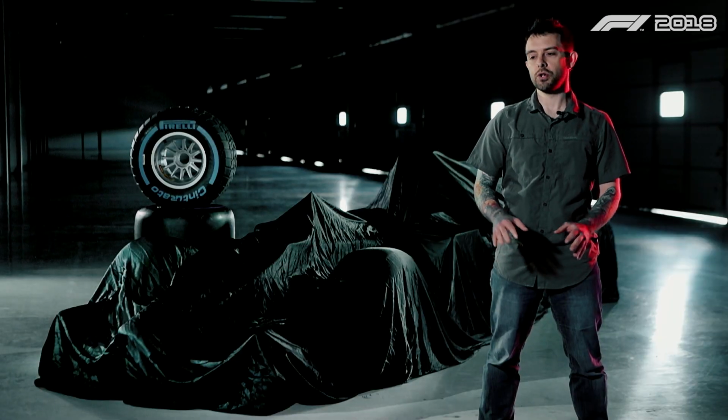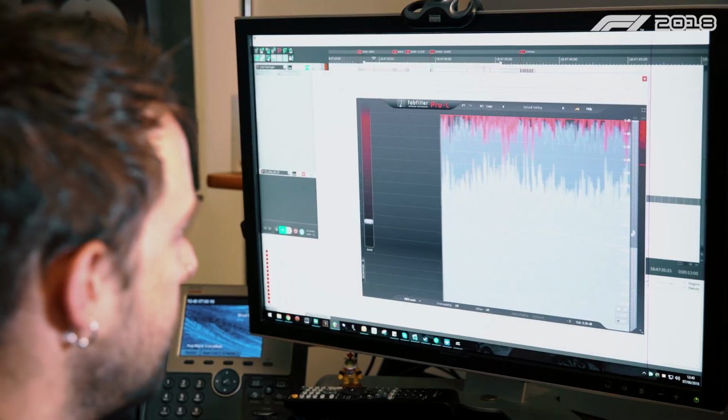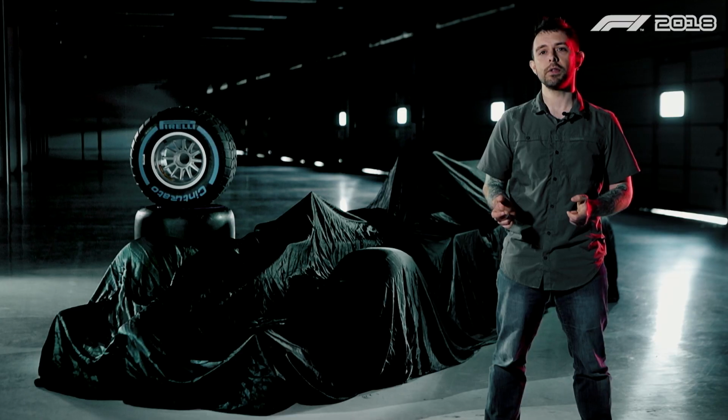When you go into the options menu, we drop everything down and just have a subtle piano so you can concentrate on moving your settings around. From an audio point of view, the game is now sounding far more believable and far more authentic.